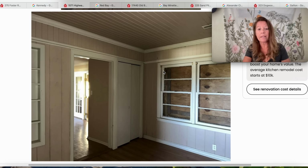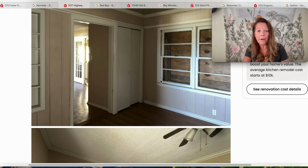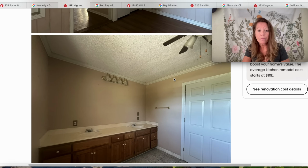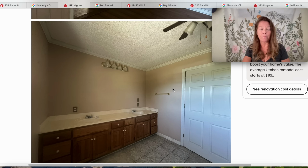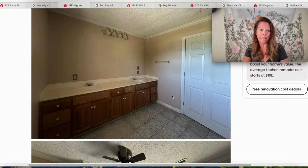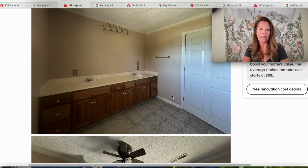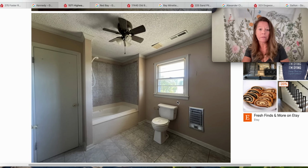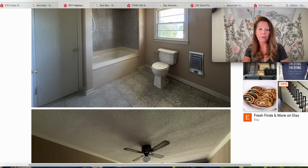Look at this room. So that is like an enclosed porch area. Looks like we're needing some windows. Wow, look at this big bathroom. That is probably the primary ensuite. Wow, that is a big vanity. Probably a huge closet to go with it. Here's another one. Another bathroom there.